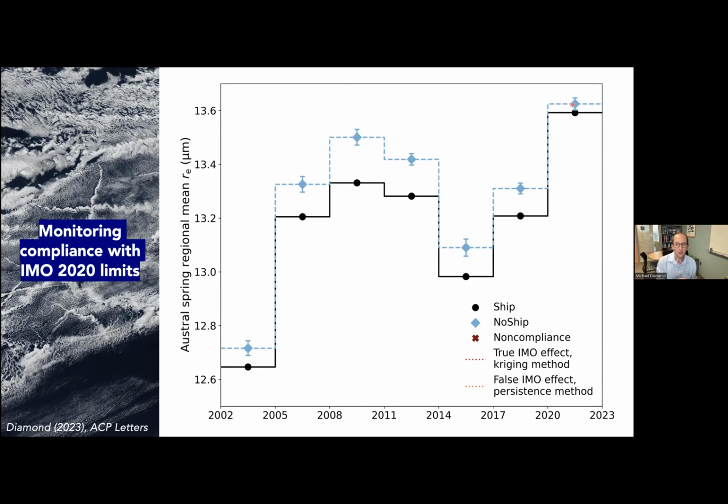Let's imagine a hypothetical world in which the IMO 2020 regulation was not enforced. And the way we're going to do that is take this counterfactual estimate that we calculated and apply the average, or the climatological, 2002 to 2019 difference. So the shrinking effect of effective radius due to the ship emissions pre-2020. And that gets us this red X. This is where we would expect to be in the real world if IMO 2020 was not put into effect. So this delta here, this increase in effective radius compared to what we would expect without the shipping emission, is what I'm arguing is the true effect of these IMO regulations. So over this whole region, about a 0.1 micron, or close to 1% increase.